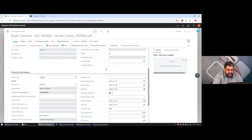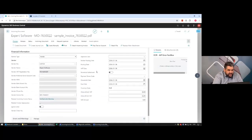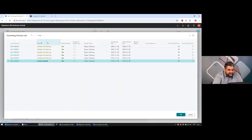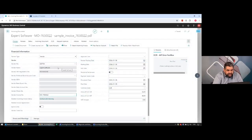But even if it is not created automatically, the users can create a new record here manually in this incoming document function. And after they selected the vendor number, they can drill down on the vendor invoice number field and select from the unposted, unprocessed incoming invoices of this vendor. So we have a little modification here to select from the incoming invoice list. And then we can create the purchase invoice by pressing this create manually button.